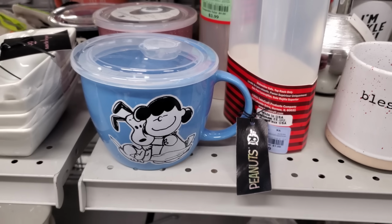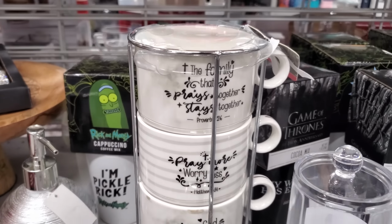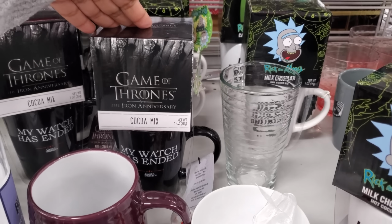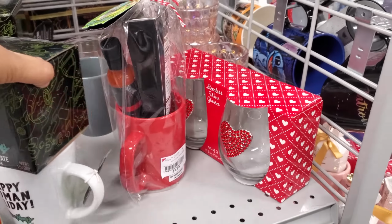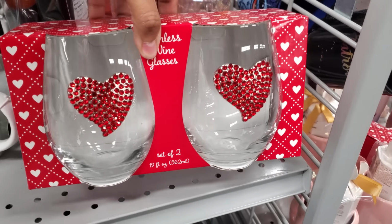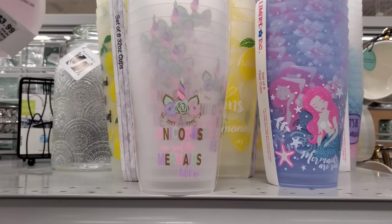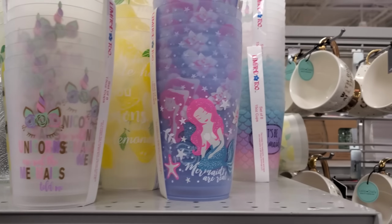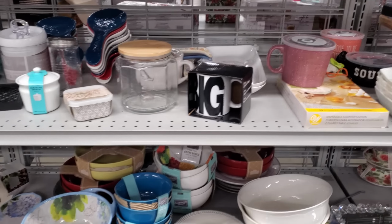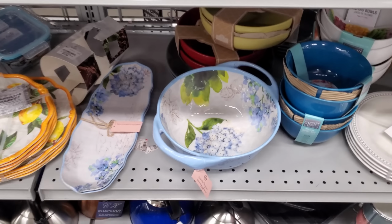A little Snoopy soup mug in here today. We have like Pickle Rick, yeah, in the back. Game of Thrones. Huh. My watch has ended. Oh, look, you guys, they have a heart one. Then more of these cups by Limited 2. These are $4. Little Mermaid one, a lemon in the back. I'm not finding too much of like spring dishware like they normally have.